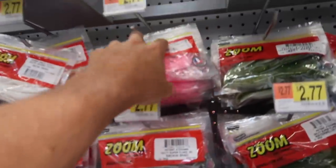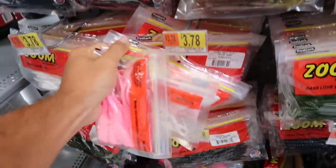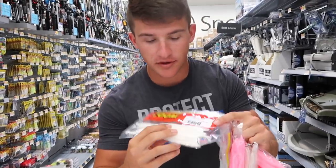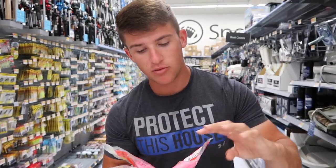So we're gonna get one pack of these. One pack of these. One pack of these. One pack of these. So this is what we're working with. We got the white Zoom trick worms, the bubblegum Zoom trick worms, the white flukes, and the bubblegum flukes. This one's gonna be, I've never thrown anything like that. It's gonna be fun.